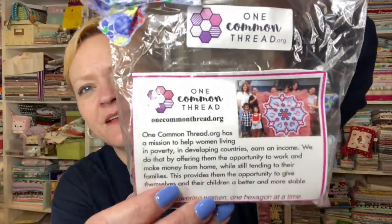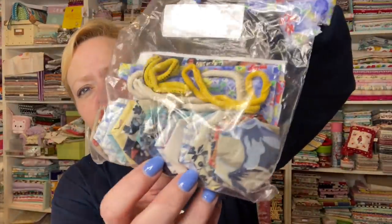Okay, our lanyard this month. This month, our special thank you is a Hexi mask kit from One Common Thread, a special organization that teaches women living in Honduras the skill of sewing small hexagons that are used to make quilt kits. This allows the women to stay at home with their children while also earning an income to provide for their families. For more information and to see their beautiful quilts, visit www.onecommonthread.org.